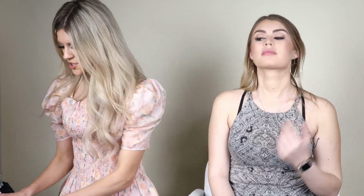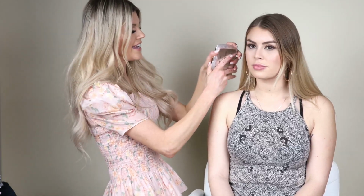Alright, let's do the under eyes. So I'm going to go to this Hourglass palette again, and I'm going to bronze up under her eyes a little bit. Go ahead and look up for me. So I'm using the bronze shade, and I'm just going with my shader brush again, and I'm wiggling it down from her lash line.